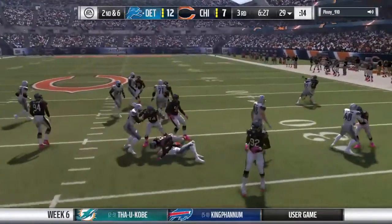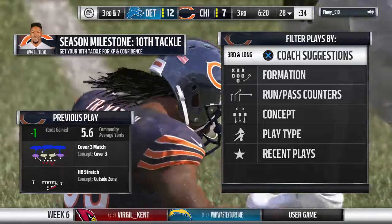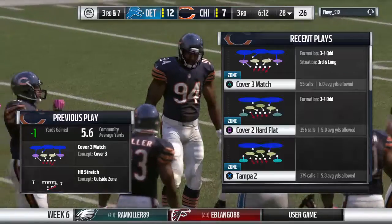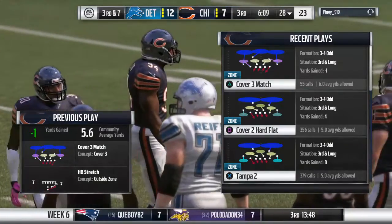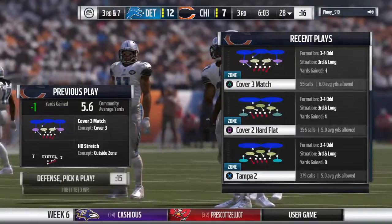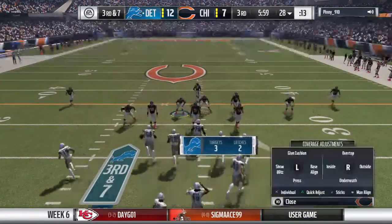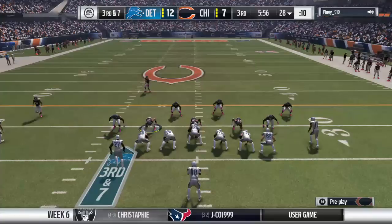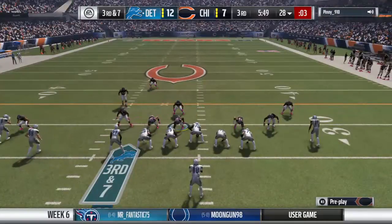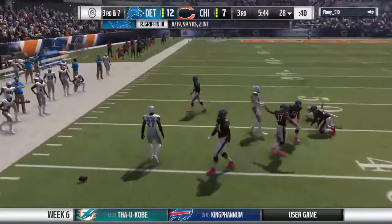Now a handoff here to his running back. And he'll lose yardage here, going down back at the 28. He'll wind up losing a yard on the play. And just like that, it's third down. They come out 5 wide, 3 of them to the right side. In motion comes the tight end left. Out of the gun, Griffin. And incomplete here on third down.